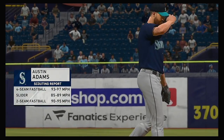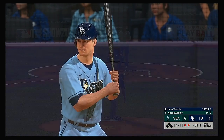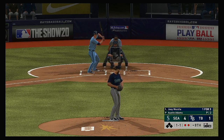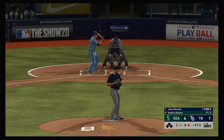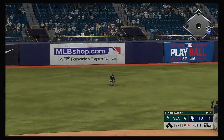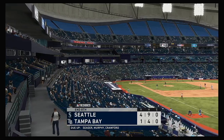Austin Adams is called upon with two out in the eighth as he's asked to complete a four-out save. Joey Wendell digs in now. He's got a hit in three at-bats to this point. Here's the 1-1 pitch. I got 2-1 to count. Line drive to left. That gets down, and he's got himself a base hit. So with that, we're not done with the bottom of the eighth quite yet. The tag, and they'll get him at second. And with that, the side is retired.